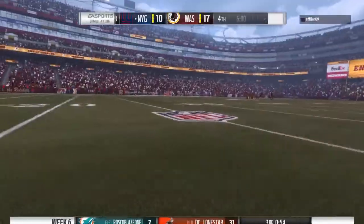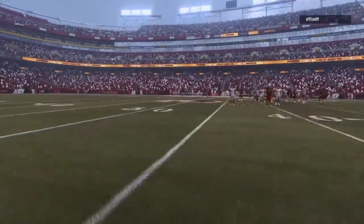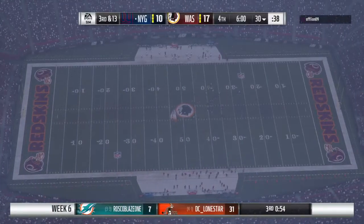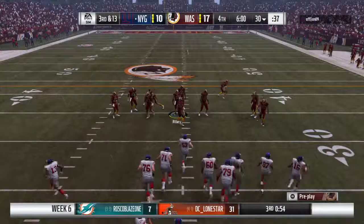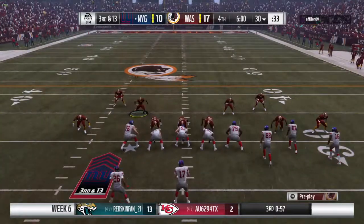And that would not be. It's incomplete. So they couldn't hook up as time has now run out on this third quarter of play. The Giants on third down, 2 for 5 to this point. This is going to be 3rd and 13.